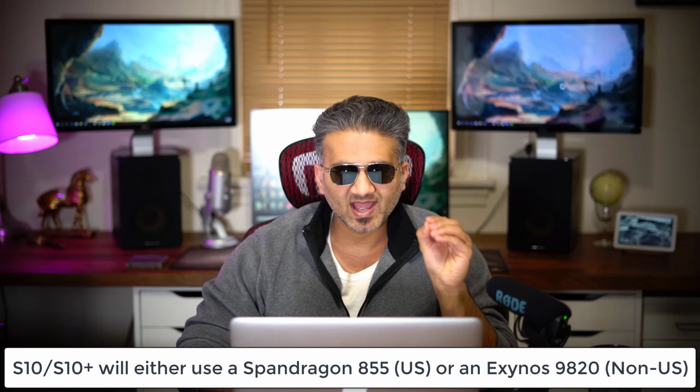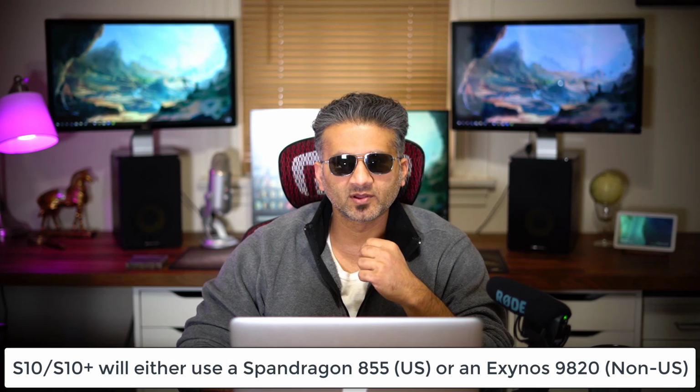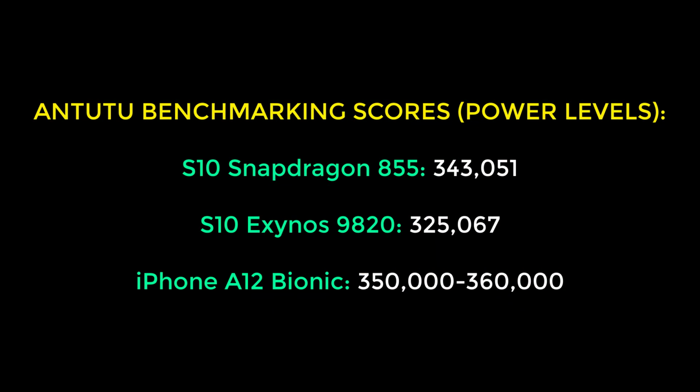As of now, the Snapdragon is faster than the Exynos, but both are not as fast as Apple's A12 processor. So let's take a look at the numbers so you can get an idea of what I'm talking about. For the Exynos 9820 processor that's going to be used in the S10, the Antutu benchmarking score is approximately 325,000. And the Snapdragon 855, which is the latest Snapdragon processor, scores 343,000. So it's faster than the Exynos processor. However, the A12 Bionic processor's benchmark is over 350,000. In fact, I've seen numbers as high as 360,000.